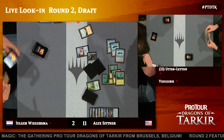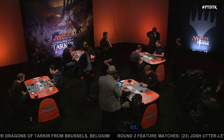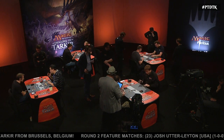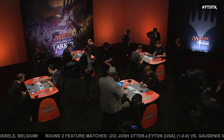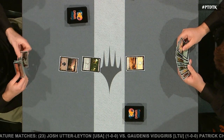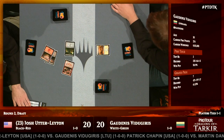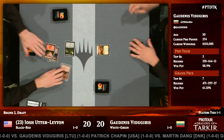All right, so we are ready to go back to our main table. And it doesn't sound like we have any mulligans to start off here, so we're able to go right into the action, and it's a Typhoid Rats for Josh Utter-Leyton. Typhoid Rats, Scream Reach Berserker, get in for 3 on turn 2.